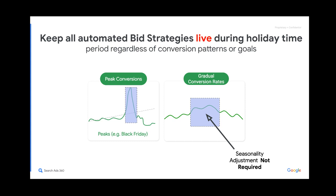For this kind of a peak, we've got a feature called seasonality adjustment that can help you capitalize on the sudden increase in conversions and help the algorithm react a lot quicker.